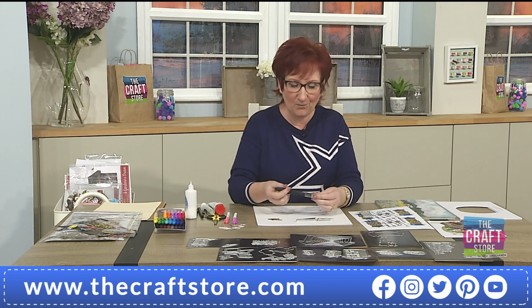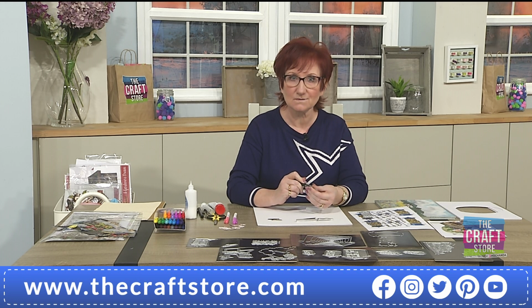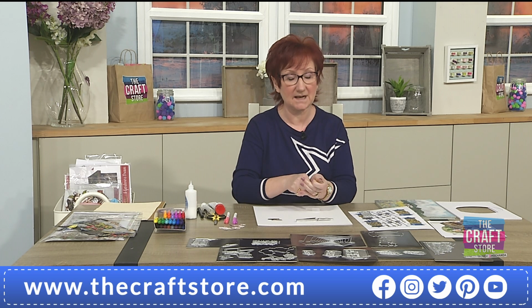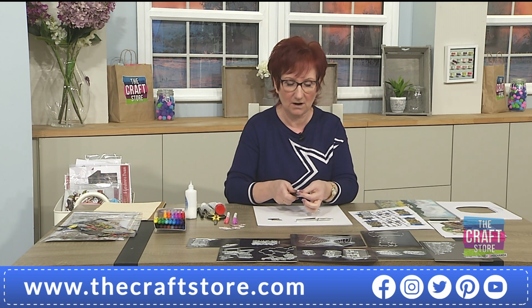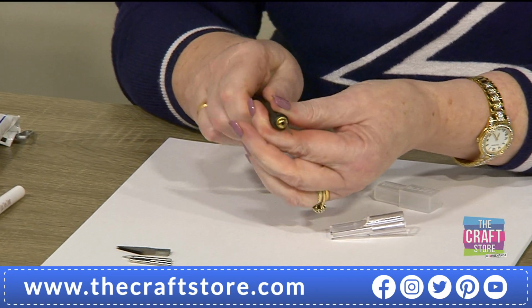Absolutely. So we're very keen on tools at Highlight Crafts, but they have to be good tools, because the only thing that's really dangerous about a craft knife is if it's blunt, and if it's blunt, you're in trouble. So I'm just going to try and pull this out. There we go. And you've got a blade already in there. You unscrew this top bar and that will release the blade.